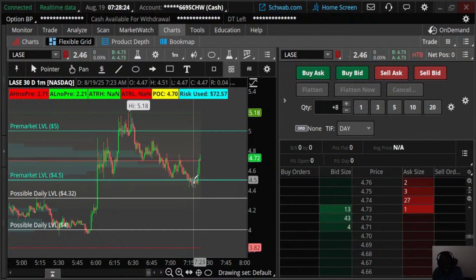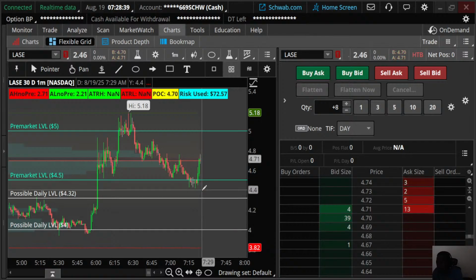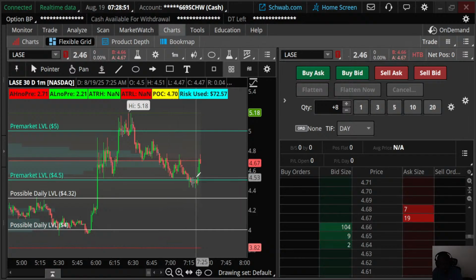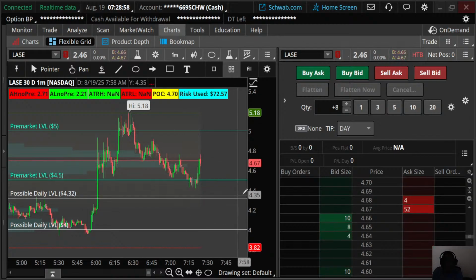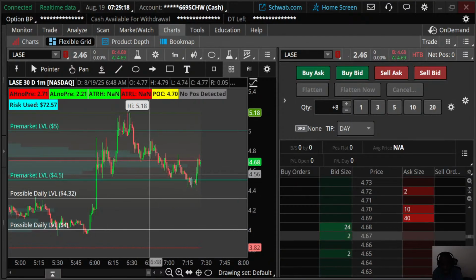LASE still at this pre-market level, found some support down here, but made a lower low, which is crazy. Came back up here to that point of control of 470 once again. 45 million shares traded on it. Moved from 450 up to around 20 cents up there. And it has an ATR of 42 cents. So 42 cents times 0.25 would be 10 cents. So 10-cent winners on LASE. That's about what it's giving out.